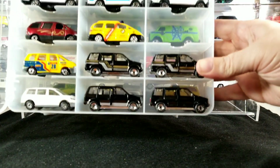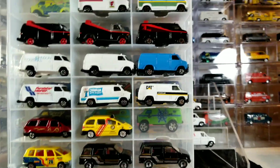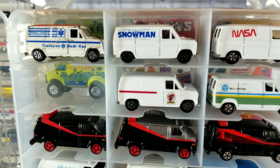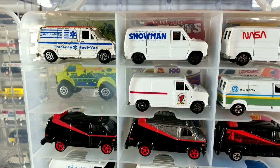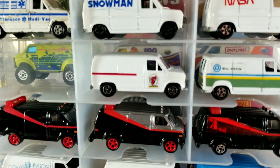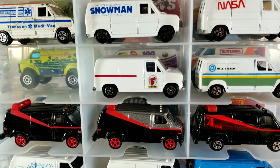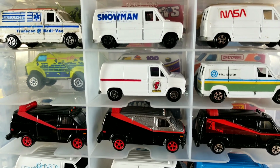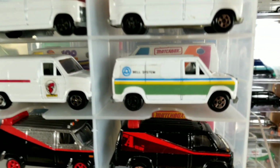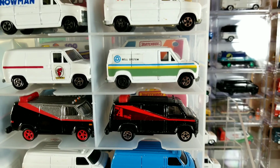Alright, well, here's my jammer case. And I do have some ERTL vans in there. I already have the Nassau version, the Snowman version, and the ambulance from Cannonball Run, but it's in a little bit rougher shape. My Cannonball Run version, it's pretty rough. It looks like I do have that red and white one already, but I'm not sure if mine is an opening doors version. I'll have to check it and see if it's got opening doors. And then I have a Bell South Bell Systems promo van, which was not in the set.